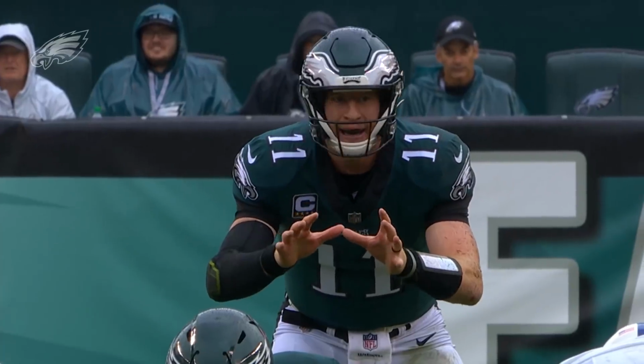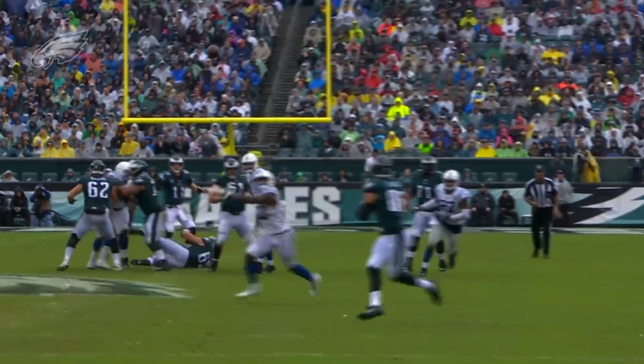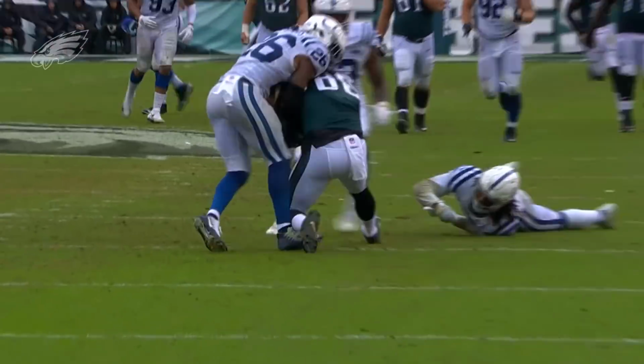Great job by Doug Pederson, Carson Wentz, the whole offensive staff of knowing exactly what play to call in that kind of situation. They tied the game at 13. So the Colts take the lead again. They're now up 16-13. We're getting a little nervous, Fran. We're getting a little nervous. But Carson's got the ball. And when Carson's got the ball, and they're going to go on a 17-play drive.